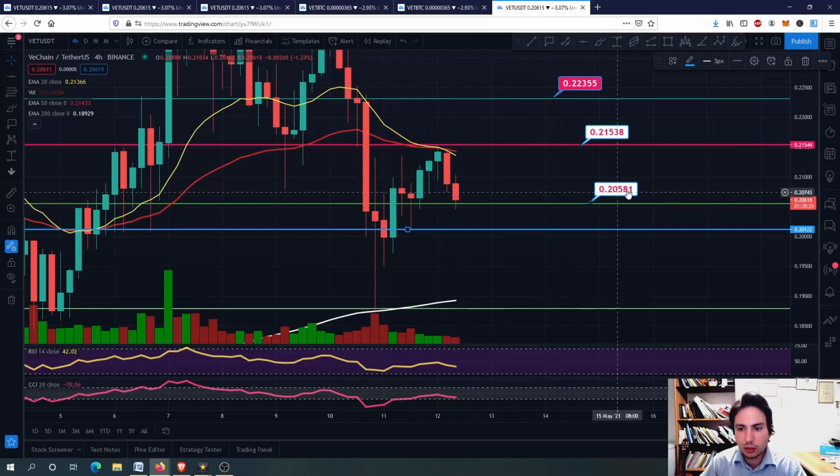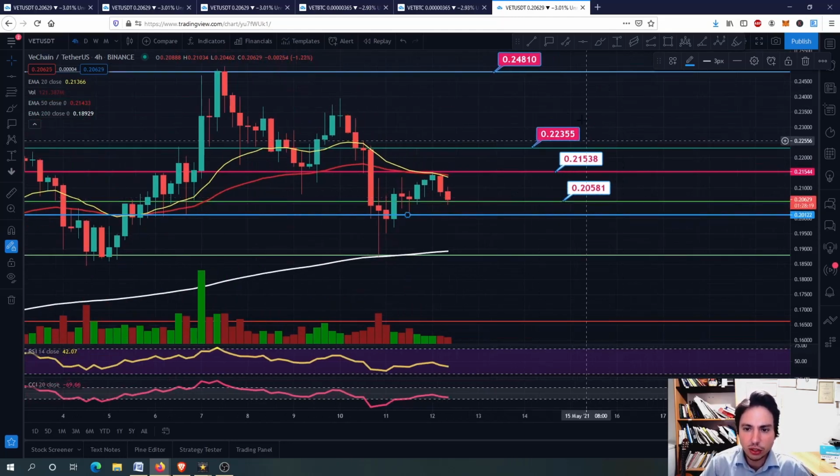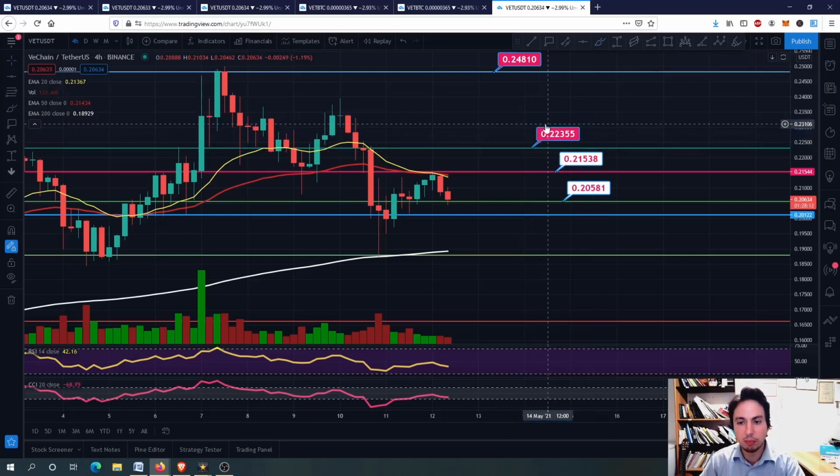So right now what we want to see is 20 to 21 cents as our support level, making some new lower highs, higher lows, and eventually breaking the 22 cents. Because if we break the golden ratio, we have a clear buying opportunity. By that, I mean minimizing the risk. It is one of the most important things in the cryptocurrency market.